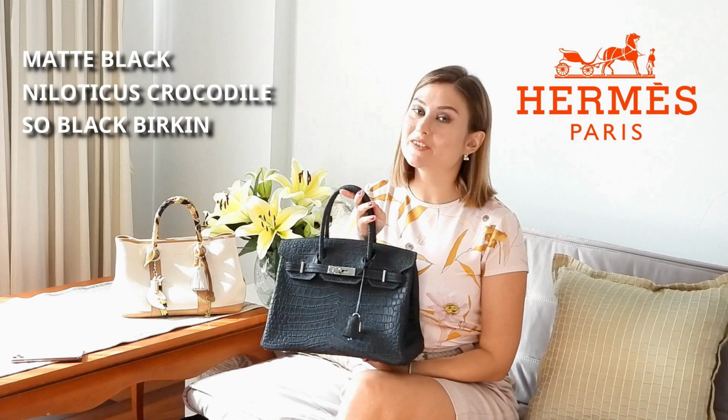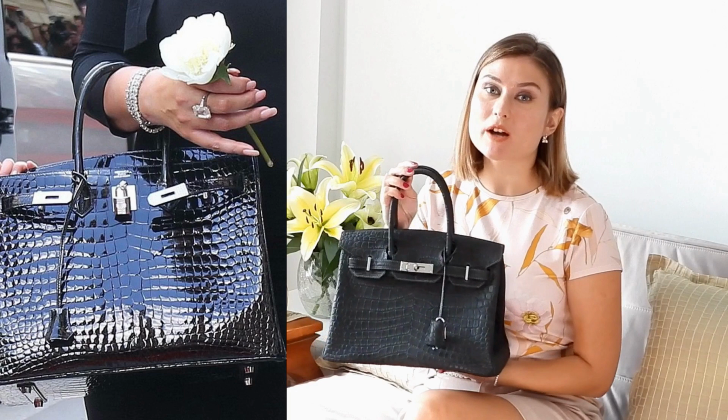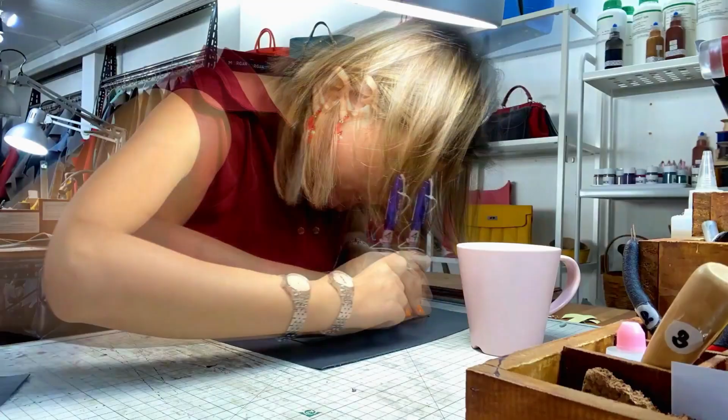First bag that I want to show you today is my special handmade crocodile mat Birkin bag. In real, this bag would cost you $120,000.